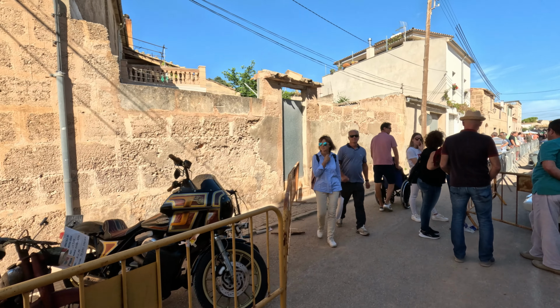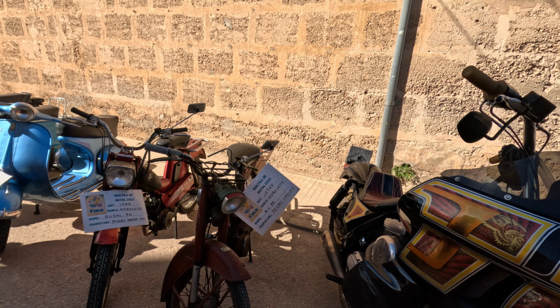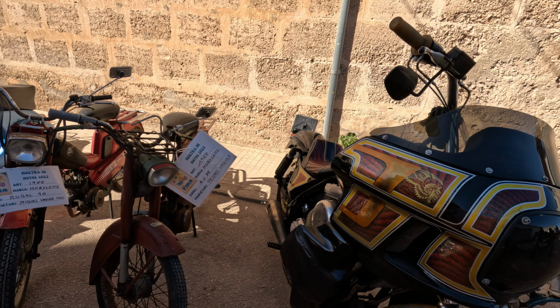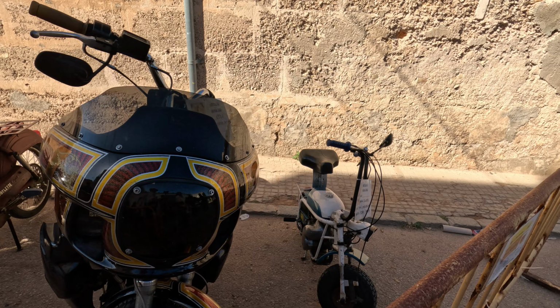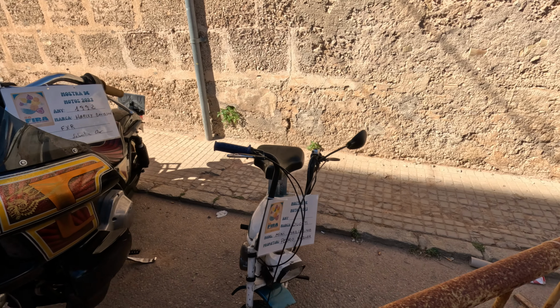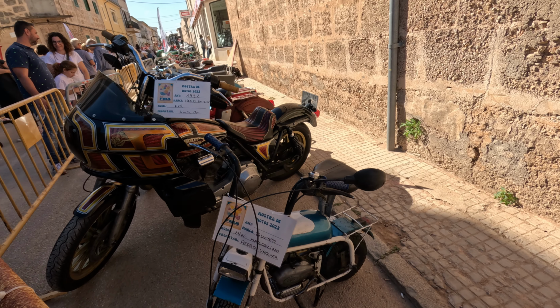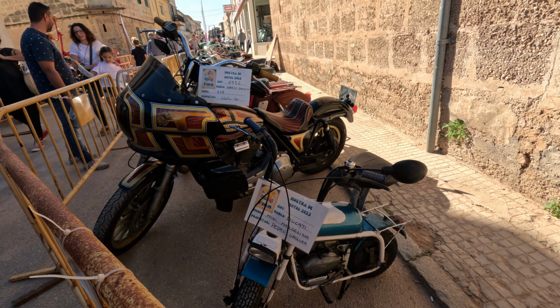They're all in different distant states, and there's one obviously in need of a bit of renovation. That's a Mobilette, but next to it, Harley Davidson. The big and the little, Harley Davidson and the little Ducati Mini.